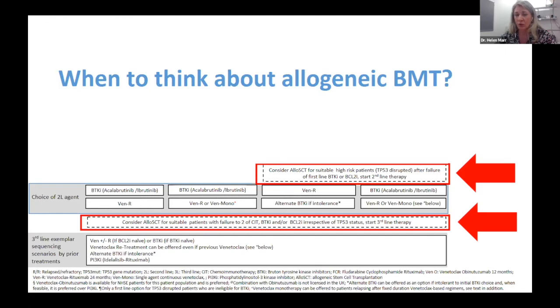So if you've got a patient who's on their frontline therapy, and they're now moving on to their second line therapy, if they are patients with a high risk feature, specifically a p53 disruption, and you're needing to start second line therapy in them, then you possibly need to start to think about an allogeneic transplant. You're not going to transplant them now, but you're just thinking, my patient has a high risk p53 deletion or disruption. They've already moved through 1 line of novel agent. I've got 1 more line of novel agent therapy to offer them, but what am I going to do after that?